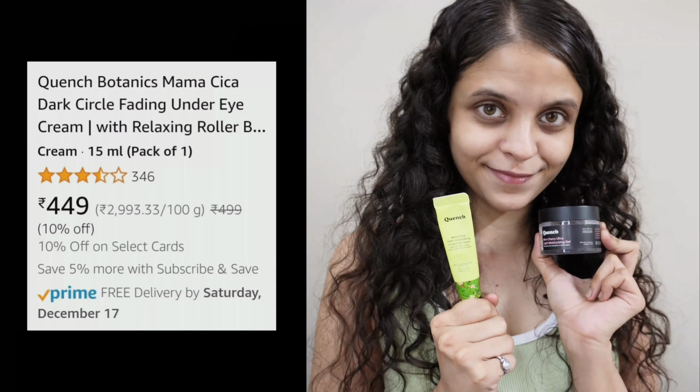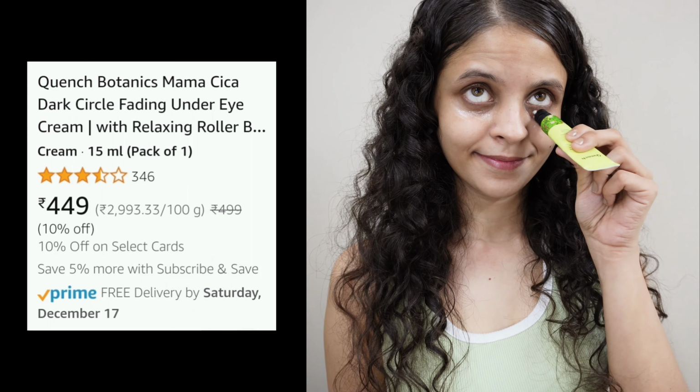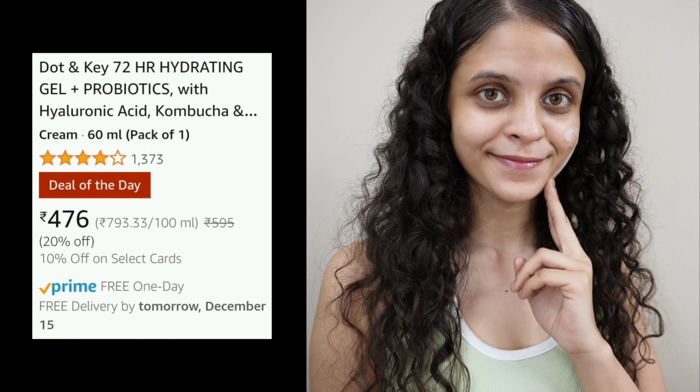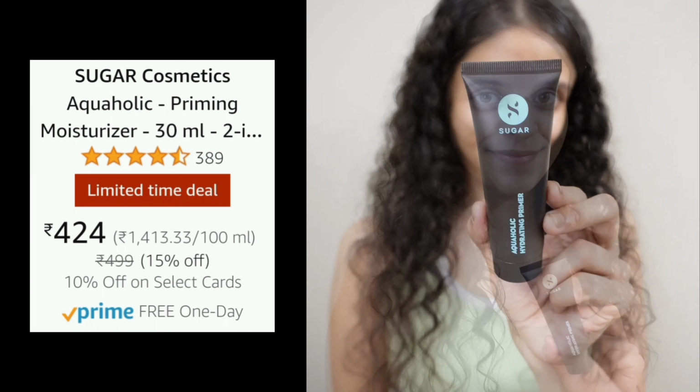So now I'm just going to insert a clip of me doing my makeup. Starting with skincare, I'm going to apply my favorite eye cream. I love the applicator of this eye cream and it's so hydrating. I'm also going to apply this moisturizer from Dot & Key. I love how lightweight it is. You can get these at a great deal from Amazon.